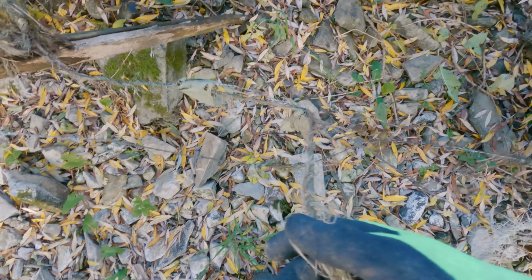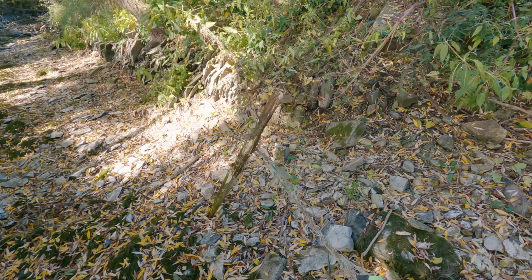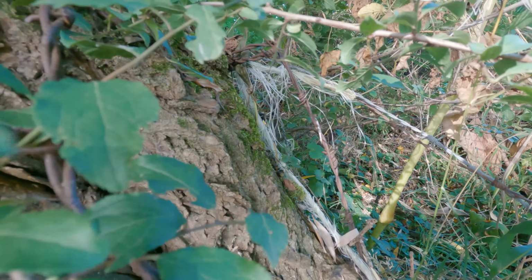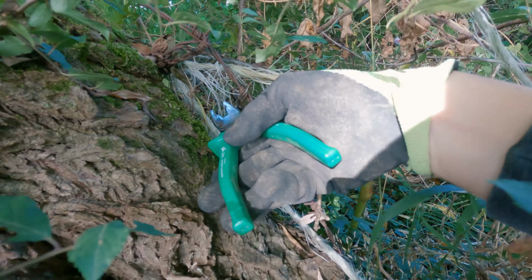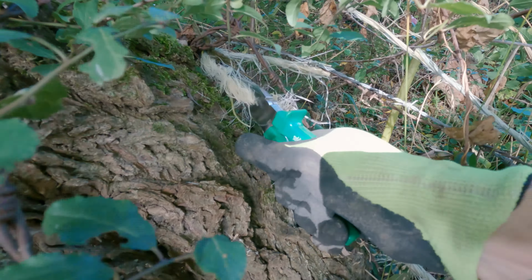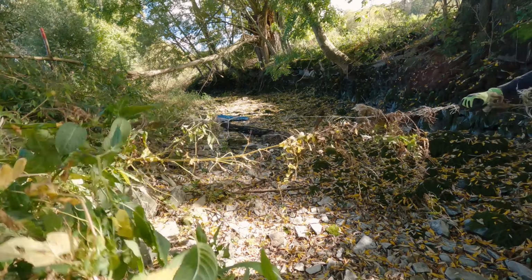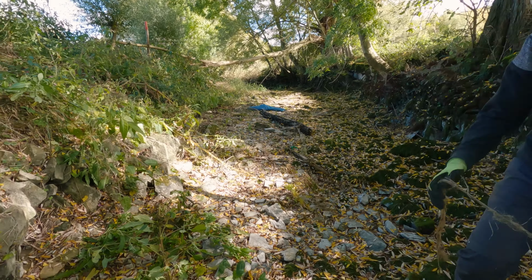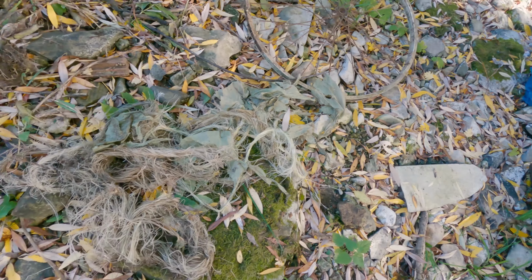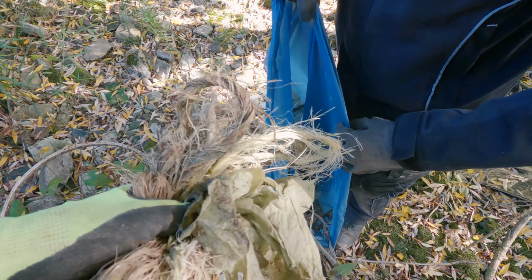So what we have here is another plastic rope, and it's actually quite long, and let's see if we can get it out of the river. The plastic's already pretty broken, but it's still attached to the tree here, and if we cut it here, I think we can get it out. It worked. Here it is, plastic rope. This is all the plastic rope that was here, and we managed to get out everything. So let's put it in the bag.